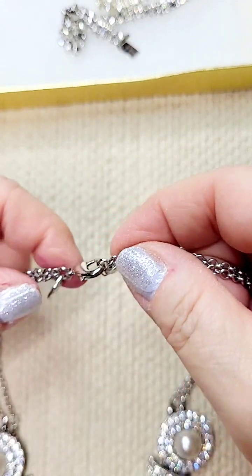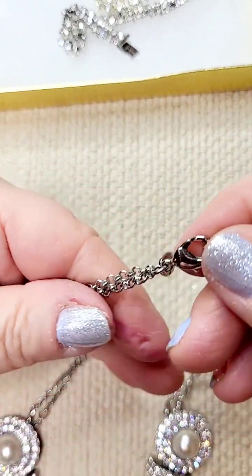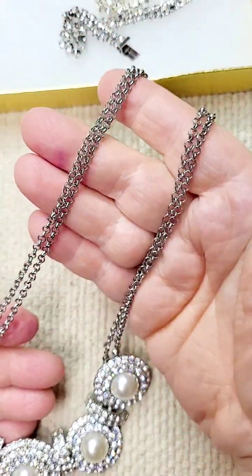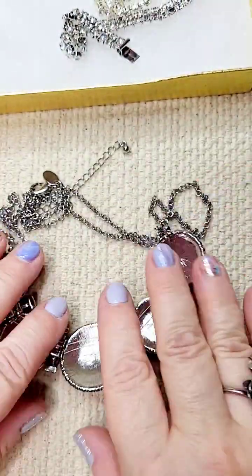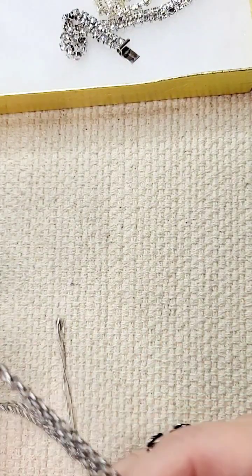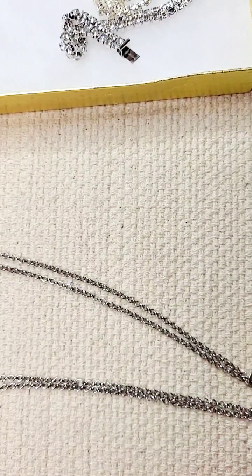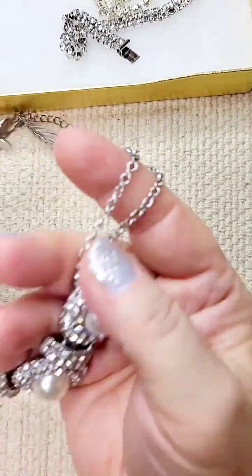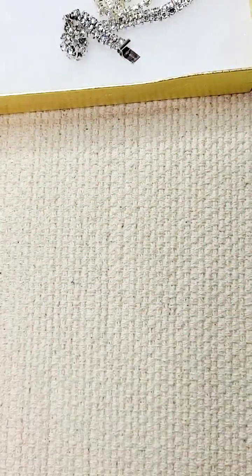Let me just pop that in there. The chain looks really nice. Really pretty. Let me show you the back. Beautiful. Looks like an 18 to 22 inch or so. If anyone is interested in this, it's $10 for any YouTube interest, $10.